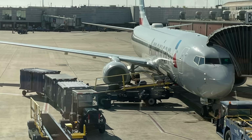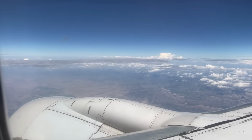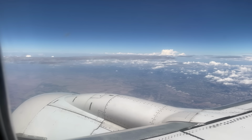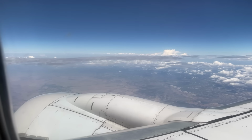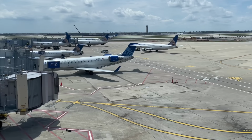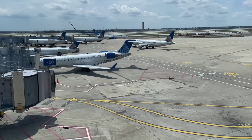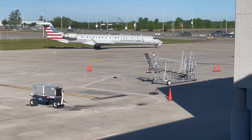So how much did I pay for all of this? Well, United was $475, and American was $405. Not a huge difference, and to be honest, United and American are ranked by most polls as pretty comparable. On this particular trip, I preferred the United flight, just because I don't like flying on those big A321neos. They are so big, you feel so cramped, but that's just a personal preference.